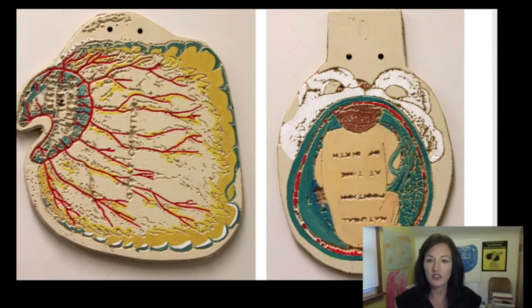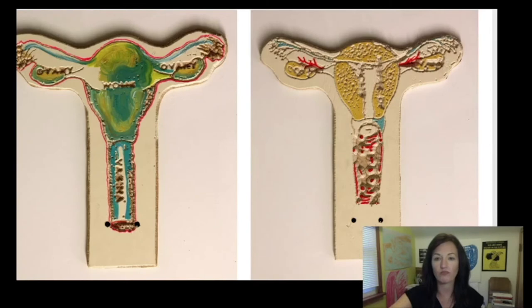These are details of some of the organs, the great omentum. Are they prints? Are they paintings? Are they carvings? Are they sculpture? Is it performance?